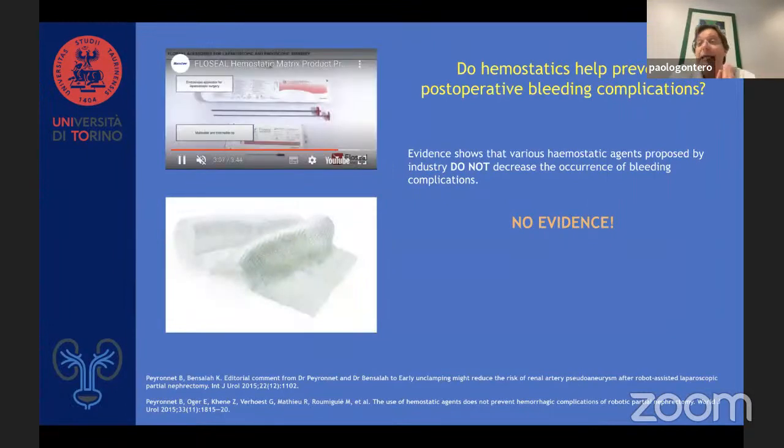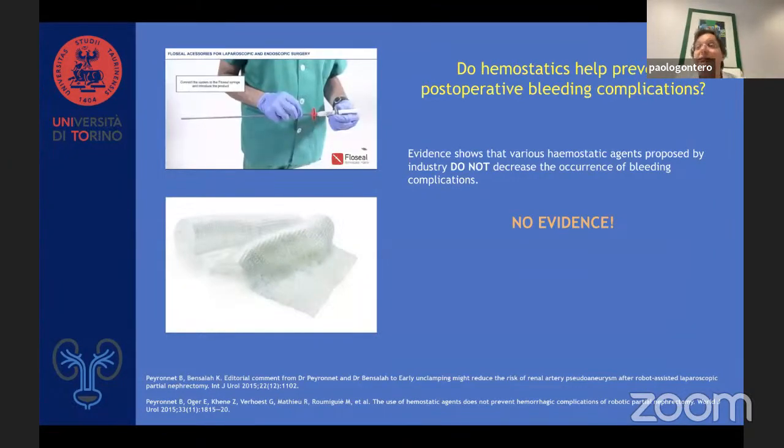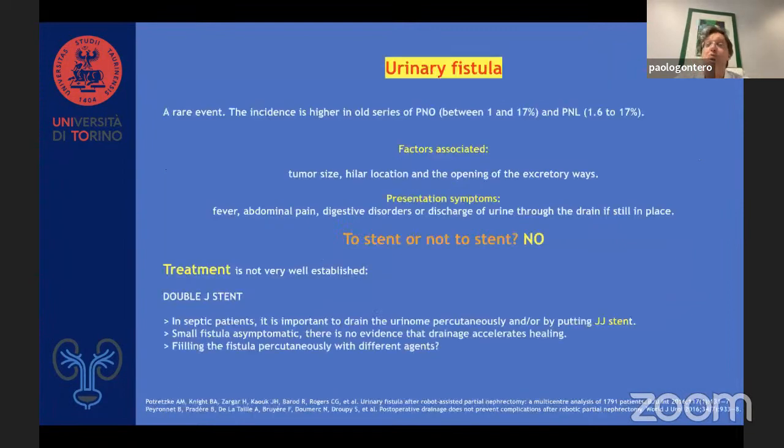Does using an intraoperative hemostatic help reduce the risk of bleeding? There is no evidence. Actually, the evidence is that they are not so useful. So I think we personally never use this. We did in the past few years.